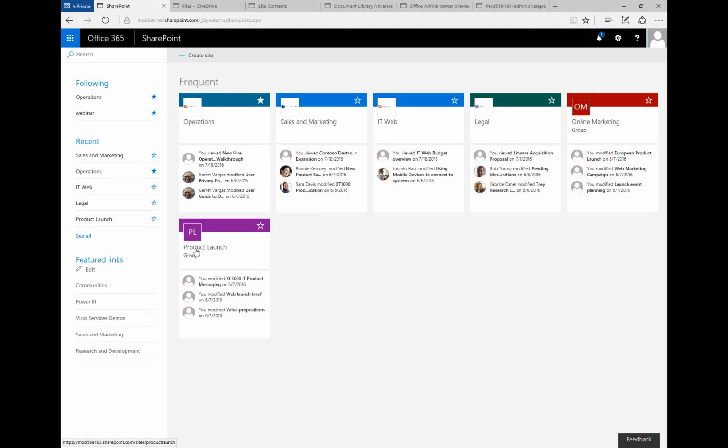And then even at the admin level, they do have this concept of featured links. So as an administrator, if you want to basically force a list of 5 sites that you want everybody to see, those can come from the IT pro end of it as well.